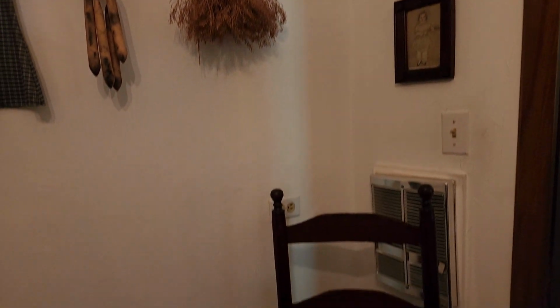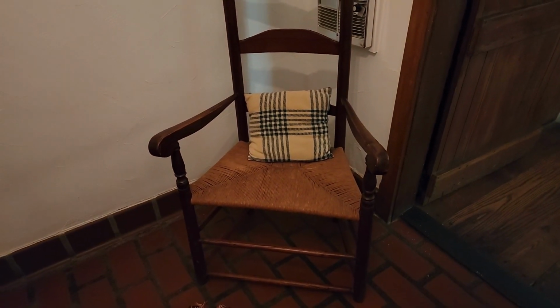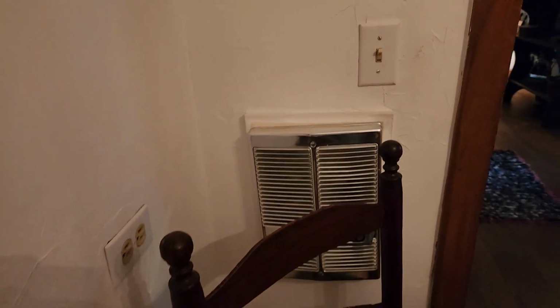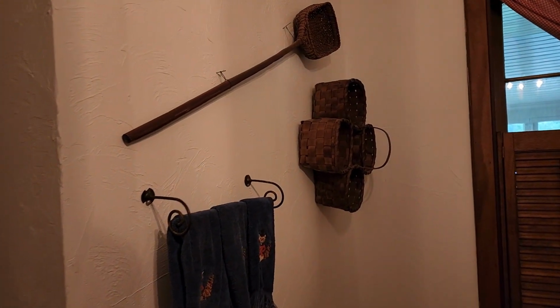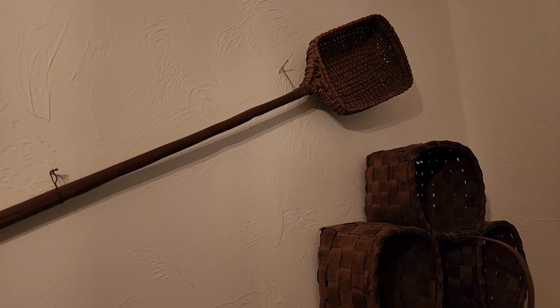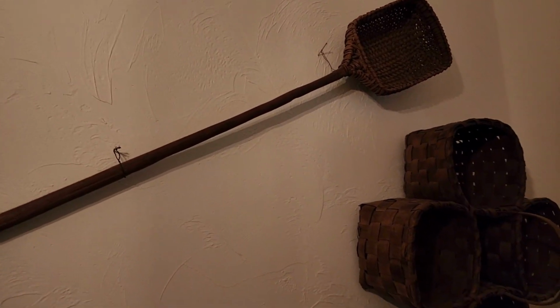And here in this little bathroom, as small as it is, here's a beautiful early chair with the rush bottom seat. Has its own little heater right here to warm the room if necessary. And then this beautiful artwork and these beautiful baskets. This basket is quite unusual and was most likely used in a church to gather the offering down the row.